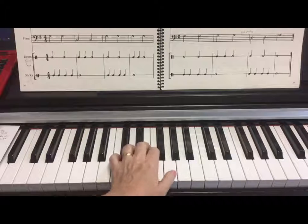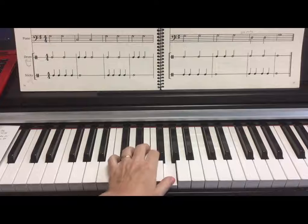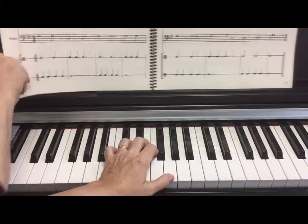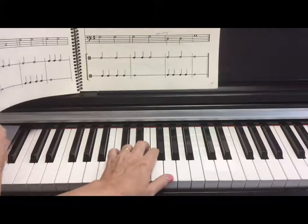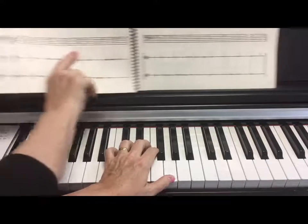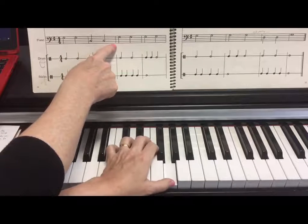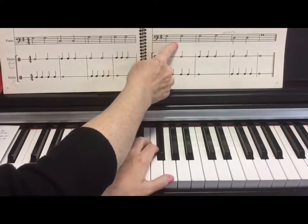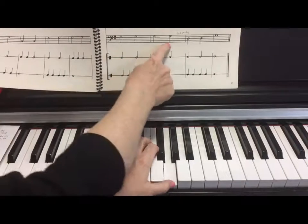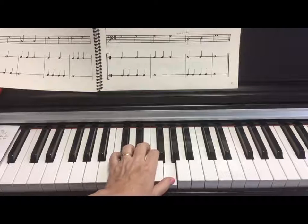Start with so. So, half, do, half, so, half, so, second page. So, half, so, get ready. Re, half, back to so, try it again, go. So, half, do, half, so, half, so, and here is re, half, so, big whole note. Good.